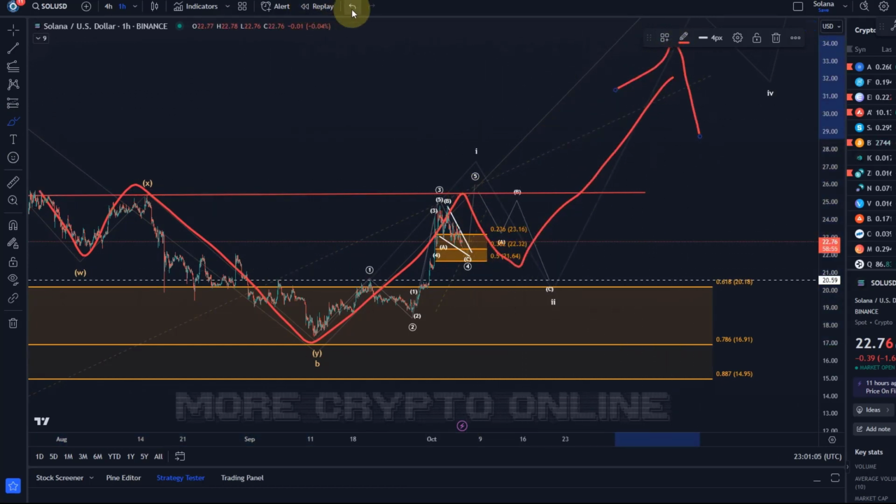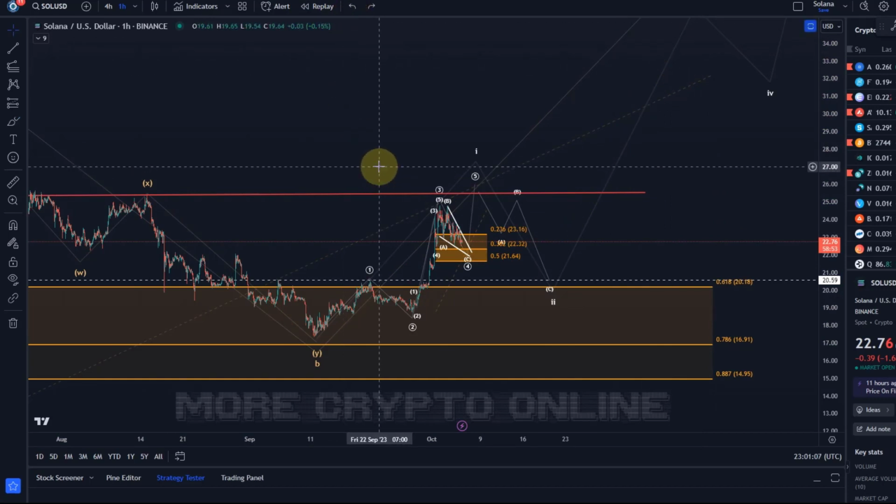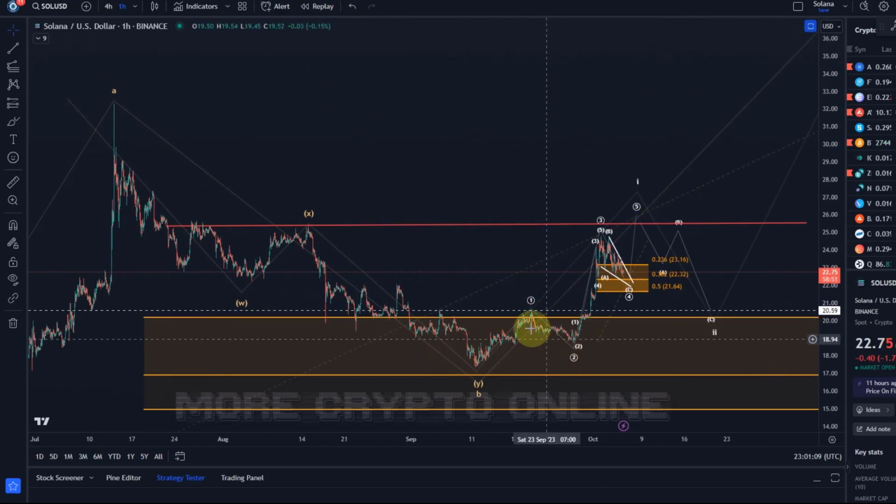Not much more to add. So just need a little bit more patience. Wave 2, by the way, took a week. I think here we are now at 5 days, so it can still take a little longer if it needs to. But yeah, that's my update about Solana.